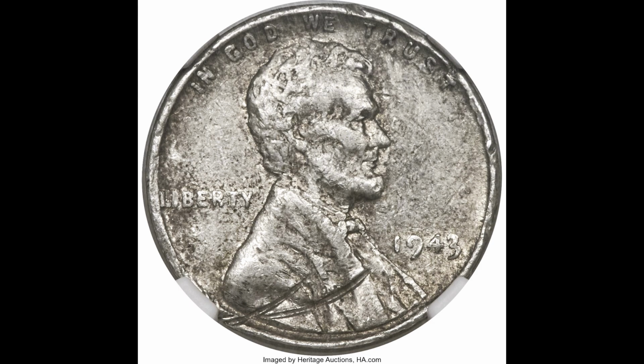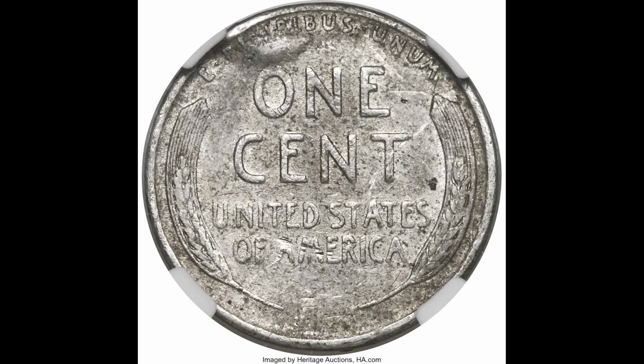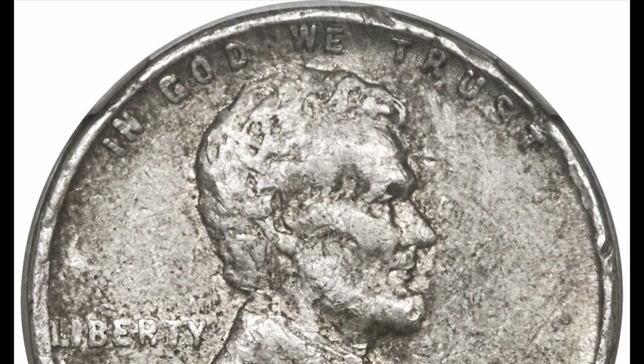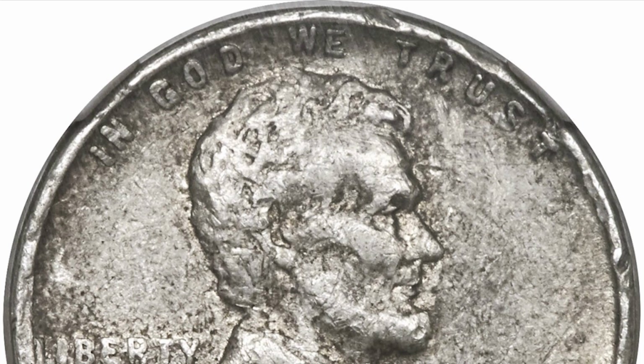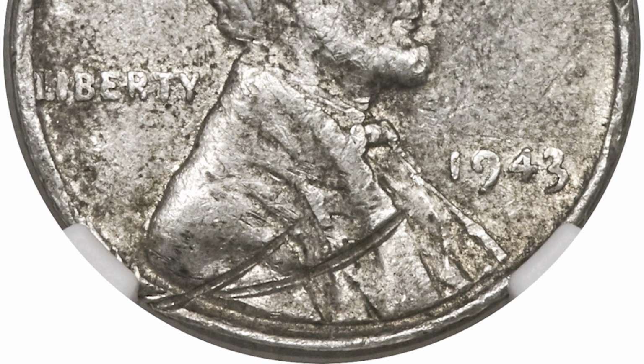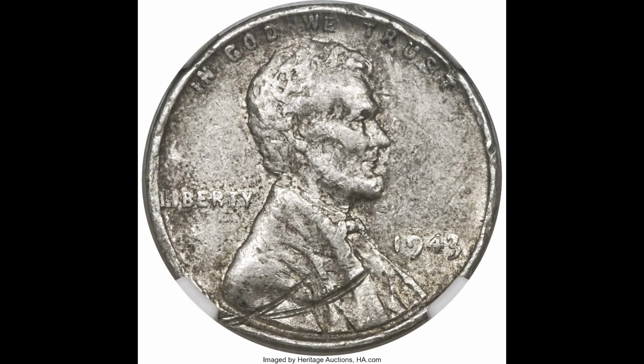Here we have a 1943, and look how damaged this coin is. NGC graded this as XF with details. What makes this coin so rare is that it's an experimental composition. So essentially, during World War II, copper and nickel were really important for making ammunition. They were essentially messing around and using different types of material that weren't typical for the coins. This coin was struck mainly from about 86.4% tin. Tin is a lighter metal and gets beat up easier. That's why this coin was probably so beat up. So if you have a 1943 penny and it looks like this, it could be worth a lot of money. This one sold for $5,000, guys, for this penny.